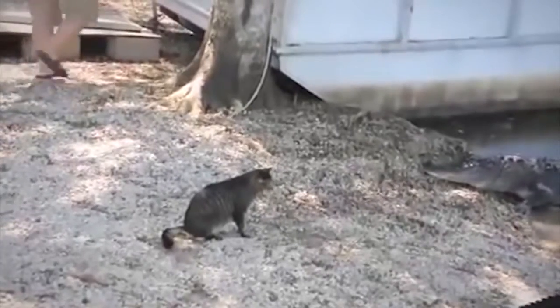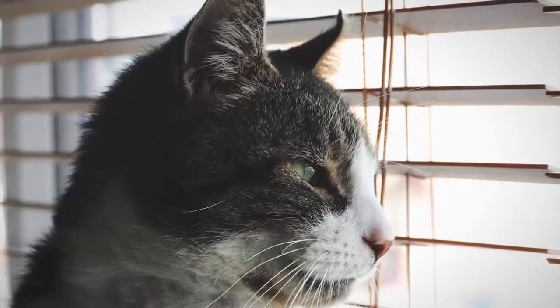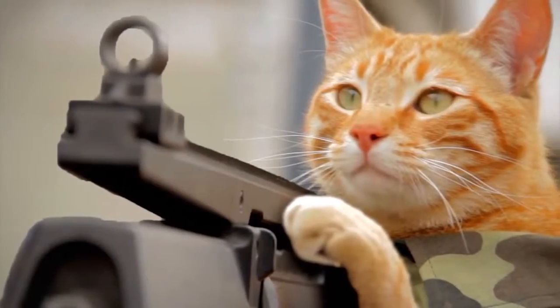Eventually, the two unwanted guests wander back into the water and disappear beneath the surface. Now, that's something you don't see every day and makes for a great camping story to bring home with you. The guy with the camera then comments that this cat is actually actively standing guard, making sure that nothing bad happens in the campsite, confirming what we already suspected. That is one badass feline.